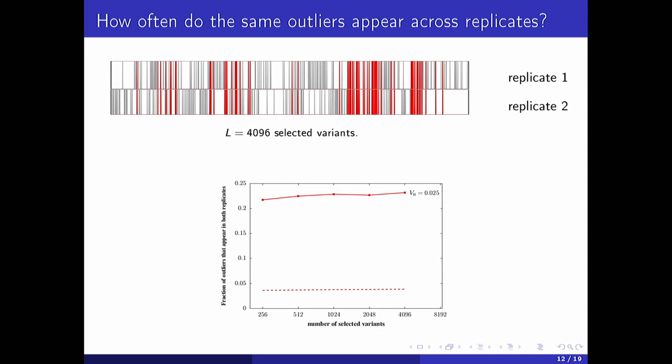But let's look at the distribution of these outliers. In red, you see outliers that are shared between the two replicates, and in gray, you see outliers that are private to one or the other replicate. It turns out that there's a significant fraction of outliers that are shared between replicates. And one can look at this a little more systematically. If we plot the fraction of outliers that appear in both replicates versus the number of loci contributing to trait variation, there's hardly any dependence, at least for this set of parameters. Roughly 20% of outliers are shared, and this is well above the significance threshold. So this suggests that at least in part, there is something in the founding population itself which contributes to this clustered response.